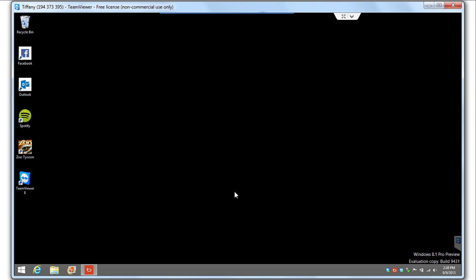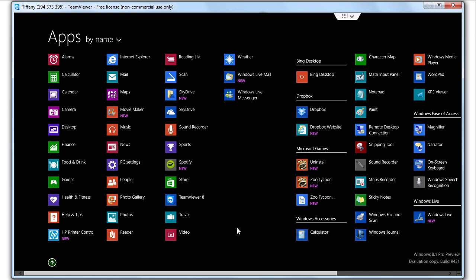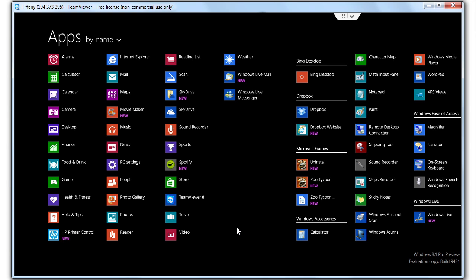That's a nice feature instead of booting to the Metro interface. And when I choose the start feature now, based on my settings, I'll be seeing all my apps. A quick tip for you, of course, if you want to work in the desktop all the time like I do, you can go to any of these apps, right? And you can choose to pin them to the taskbar.